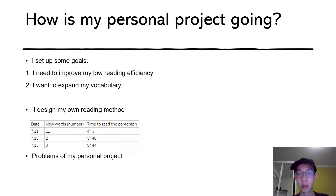In the slides, the table is an example. As the table shows, I have fewer new words every time, and it proves I expanded my vocabulary. But in the second column, called time to read the paragraph, this set of numbers is irregular. In this case, I realized that how much time I spend reading a paragraph is not an indication of how familiar I am with the paragraph. So I think this is a mistake I made in designing my reading method.